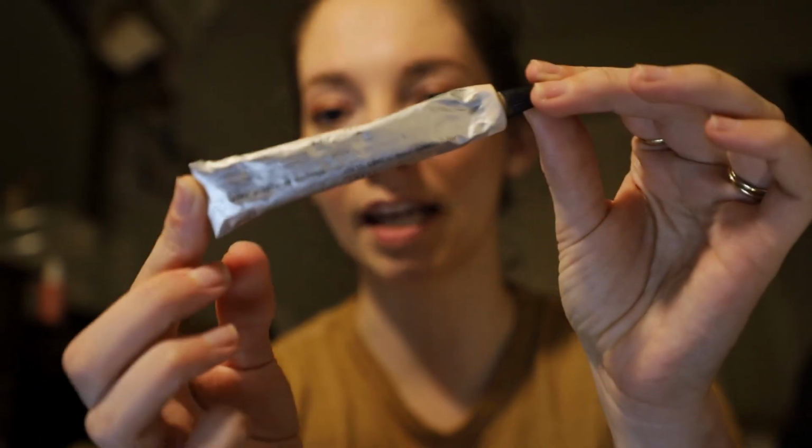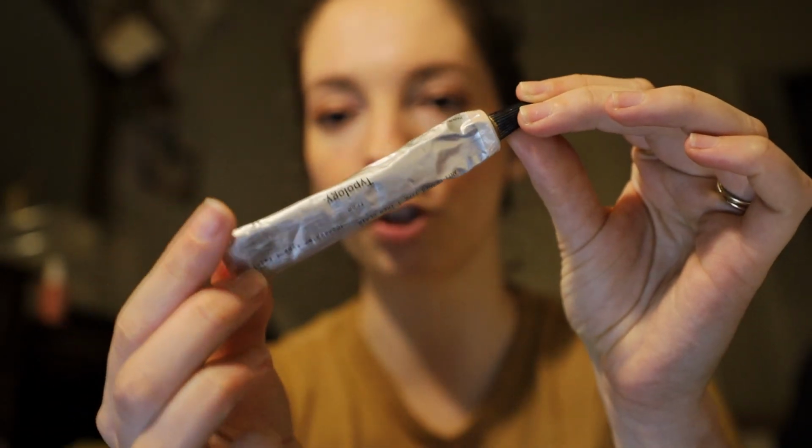So the packaging, you know, it's fairly sustainable, right? It's in an aluminum tube that you just kind of squeeze and the product comes out the top, kind of like toothpaste. But when you unscrew the cap, the product just starts coming out, and you can't get the cap back on without it being kind of a mess all over it.